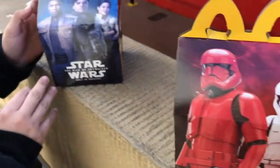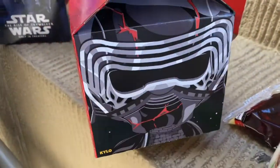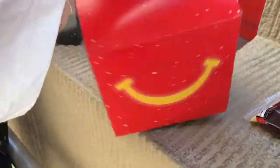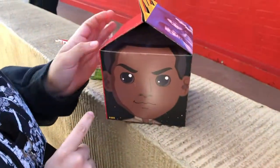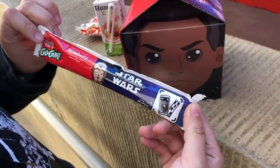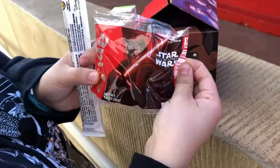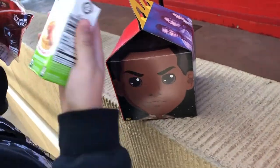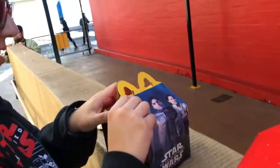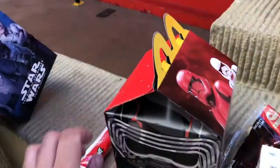So we got these cool Happy Meal lunch boxes. So they're slightly different. Yeah, and I got Kylo on mine. And we got these like Go-Gurt things. Also different characters on each one. Some apple slices, and I think those are all the same with Kylo on it. And then some apple juice. What's for lunch? Yeah, what is for lunch? We turned in our ticket and they just kind of gave us this.